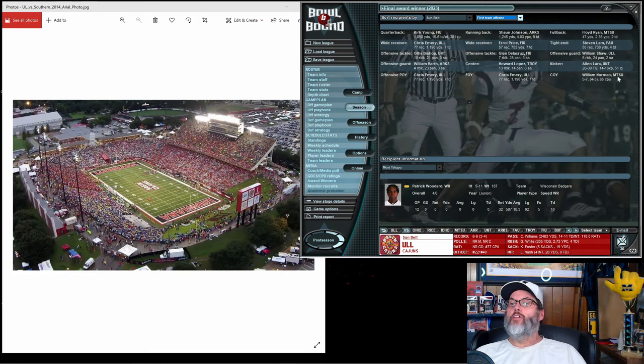Coach of the year was Middle Tennessee's William Norman. I can't read any of this. Let's see. Any of our boys make it in here? All right. Chris Emery at wide receiver, first team All-Conference. William Shaw, first team All-Conference guard. Emery was the offensive player of the year. He was also freshman of the year.